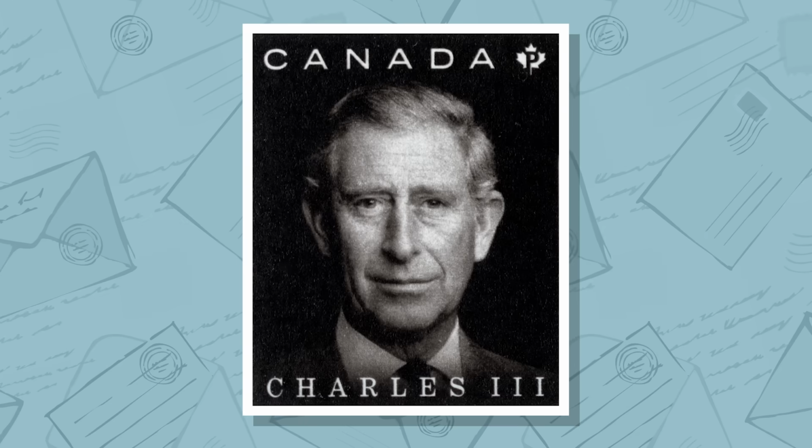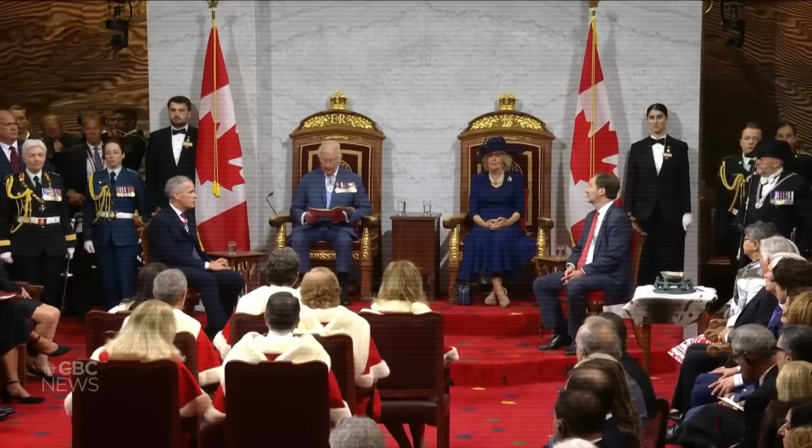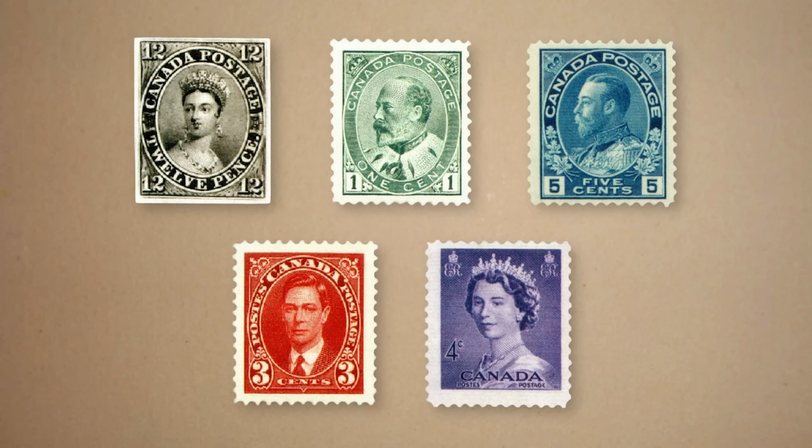All right, so let us start our little stamp journey by looking at some of Canada Post's most traditional stamps, beginning with this 2023 one of His Majesty King Charles III. Canada, as we were all reminded recently, is still under the British Crown, and as such, it has been tradition since colonial times to always sell stamps with the face of the reigning king or queen on them. This might be an urban legend, but I've even heard it said that all Canada Post offices are required by law to always have stamps of the current monarch on hand.